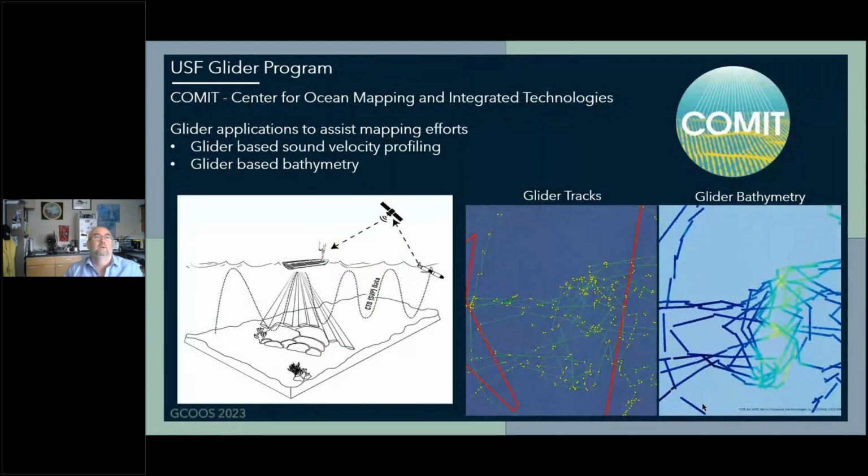Something else we have going on here at USF, we have a Center for Ocean Mapping and Integrated Technologies, and we're looking to possibly integrate, at least in a peripheral way, how the gliders may impact and augment mapping efforts. We have two ideas that are exploratory. We haven't gone real far in this yet, but we're looking at trying to create sound velocity profile information for acoustic mapping efforts, using gliders to do that, combining that with shipboard and/or autonomous surface vehicles to provide the velocity structure in the water column for multibeam mapping.